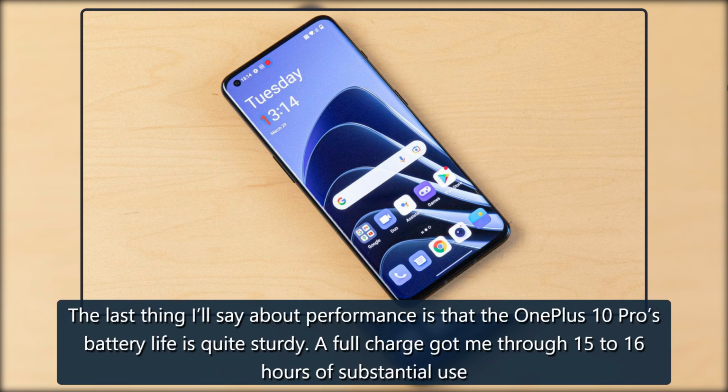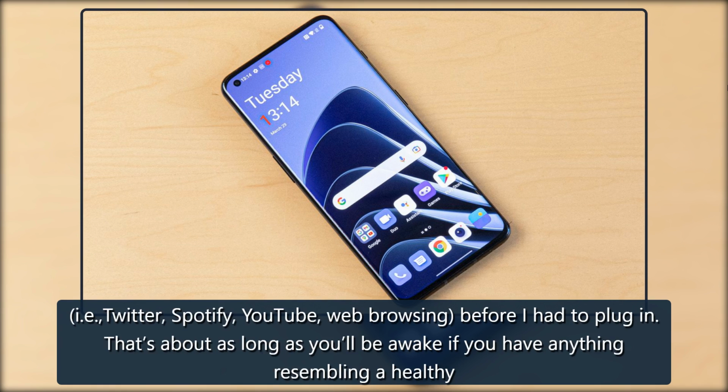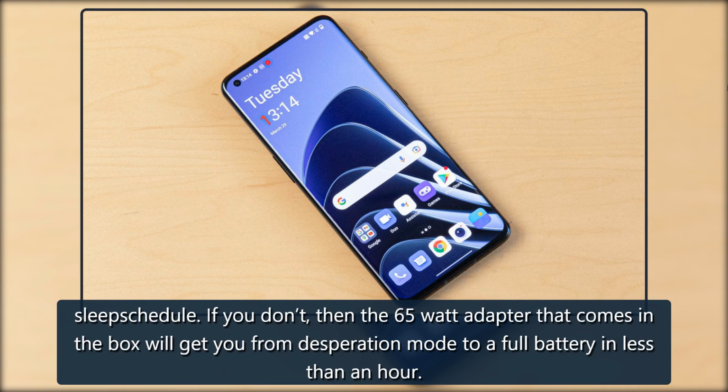The last thing I'll say about performance is that the OnePlus 10 Pro's battery life is quite sturdy. A full charge got me through 15 to 16 hours of substantial use, i.e., Twitter, Spotify, YouTube, web browsing, before I had to plug in. That's about as long as you'll be awake if you have anything resembling a healthy sleep schedule. If you don't, then the 65-watt adapter that comes in the box will get you from desperation mode to a full battery in less than an hour.